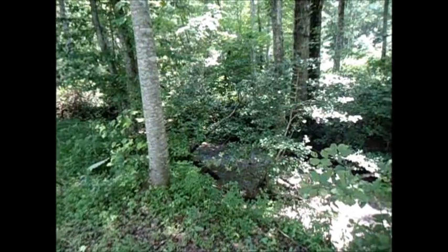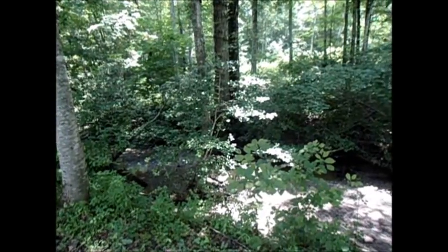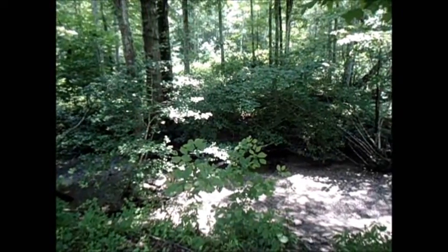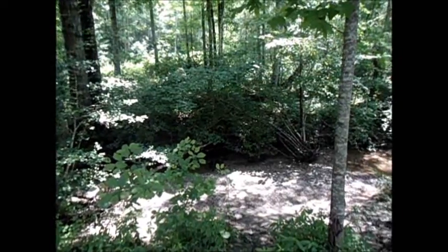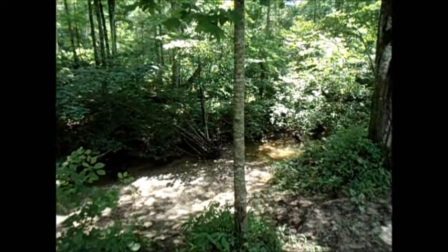That across the stream is the Catoosa Wildlife Area. It's like 40 some odd thousand acres of nothing but that stuff. A lot of deer, bear, coyote, puma, snakes, bugs, lots of bugs. Anyway, so there's the creek, stream, whatever. This is where the horses the guy had would come down and drink.